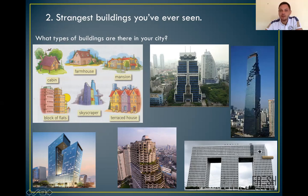Guys, Nim and Gan, do you know these buildings? Yeah. Where are they? Manakorn building in Kuntay. Okay. What about this building? I've never seen it before. Never seen it? Okay. What about this one? Elephant building. Where is that? In Bangkok. What about this one? I've never seen it in Bangkok, but I don't know the name. But have you seen that? Yeah. Okay. And what about this? I've seen it before.